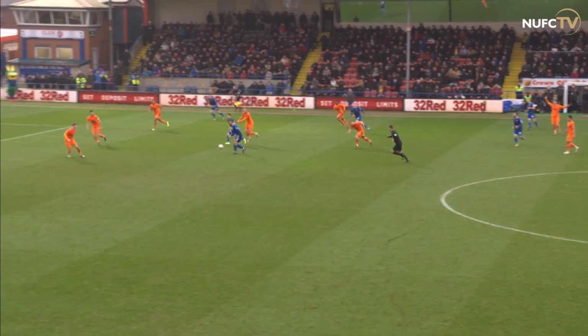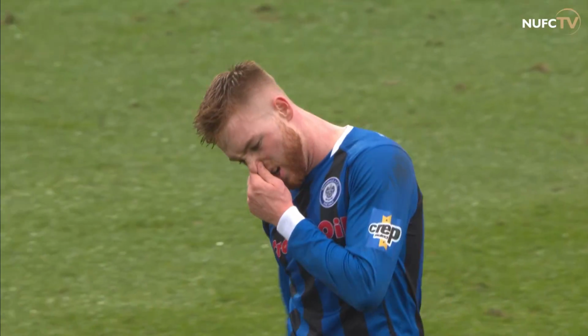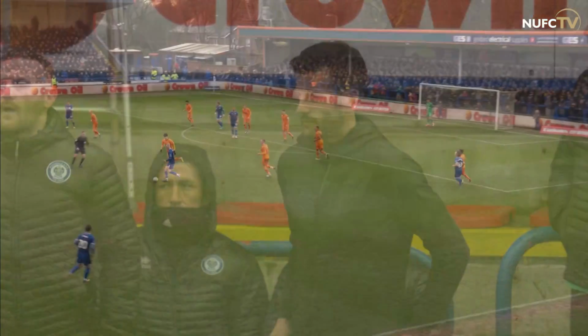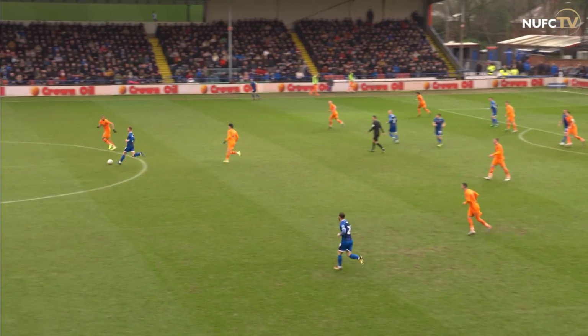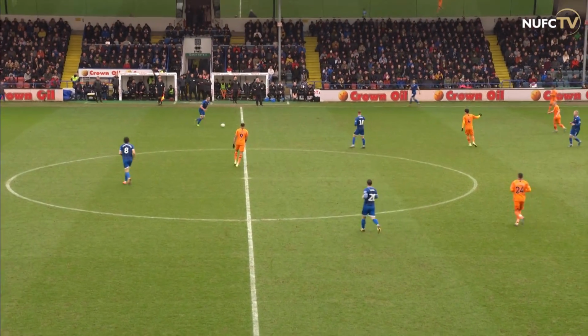Compared to 12 months ago. Here's Callum Camps, left-footed shot from 20 yards or so. Well wide of Dubravka's goal. Hopeful. To the feet of Camps. Plays it around Joe Linton, but back into his own half.